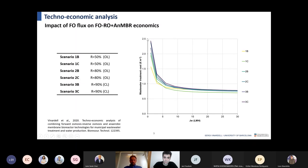The results show that the wastewater treatment cost sharply decreased as the forward osmosis water flux increased from 1 LMH to 10 LMH. However, from 10 LMH, further improvements in membrane permeability did not lead to a substantial decrease of wastewater treatment costs. This can be mainly attributed to the fact that as the forward osmosis membrane flux increases, the contribution of forward osmosis costs to the total cost, which also includes reverse osmosis and NMBR, decreases, because we need a smaller installation for the forward osmosis system.